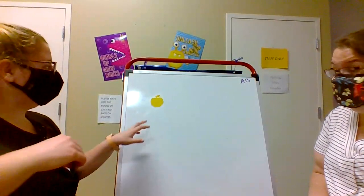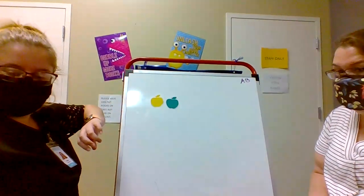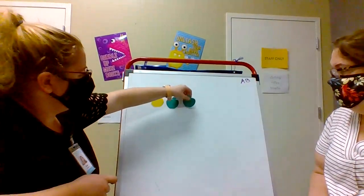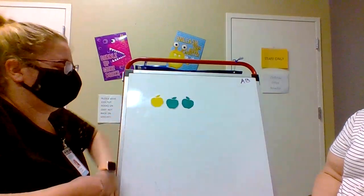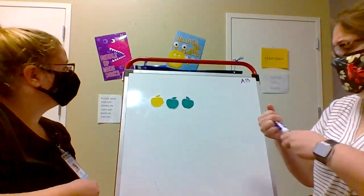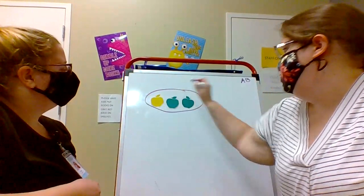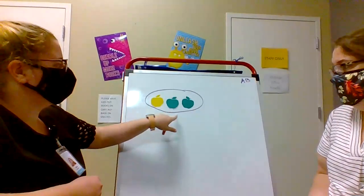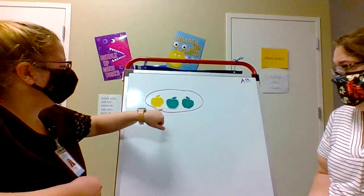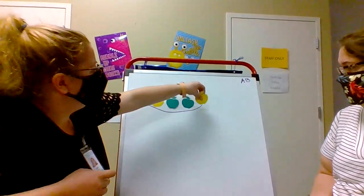All right, so we have a yellow apple, and we're going to do a green apple, and another green apple. Oh, this set is bigger. So this is our first set. Our first 3 are our first set. Okay, I'm gonna circle our set. All right, so if I have to start the set over now, I have yellow, green, green. What did my set start with? The yellow apple.